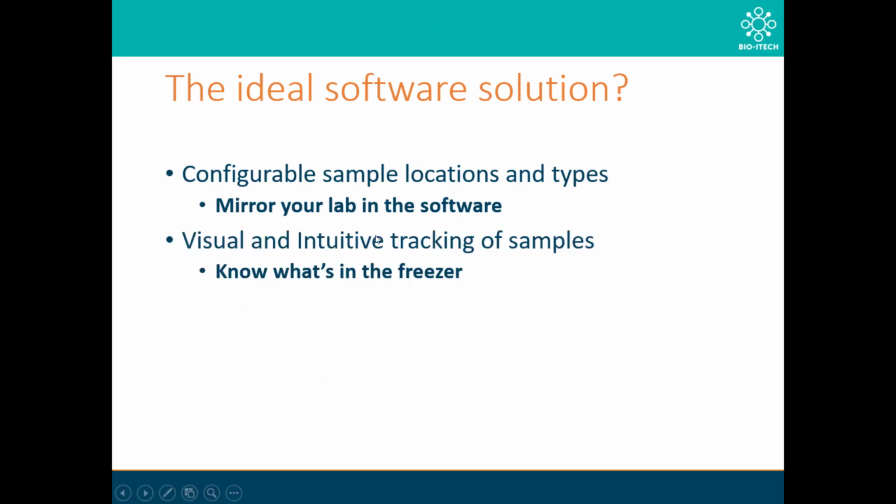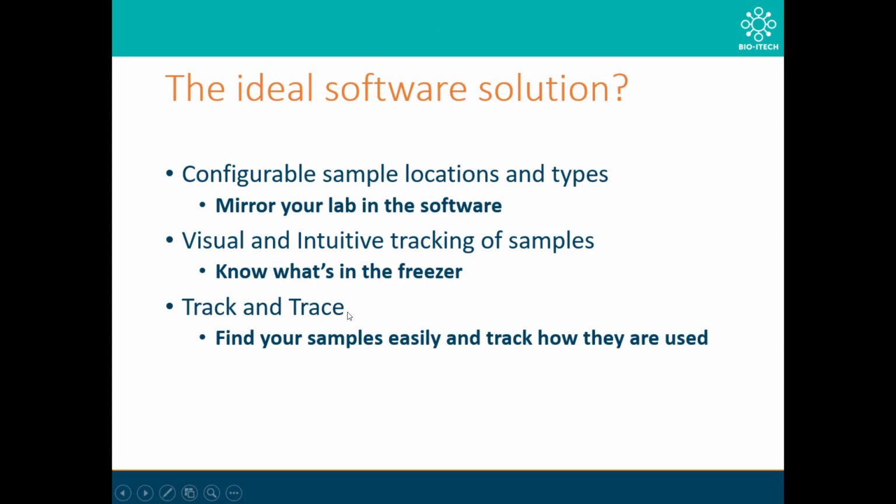We want it to be visual and intuitive. This way we can track our samples very easily and we don't have to go through a very long learning curve to figure out how to find things within the software. We want to know what's in the freezer. We want to be able to track and trace things. So we want to find the samples easily and we want to track how they're being used using the software.